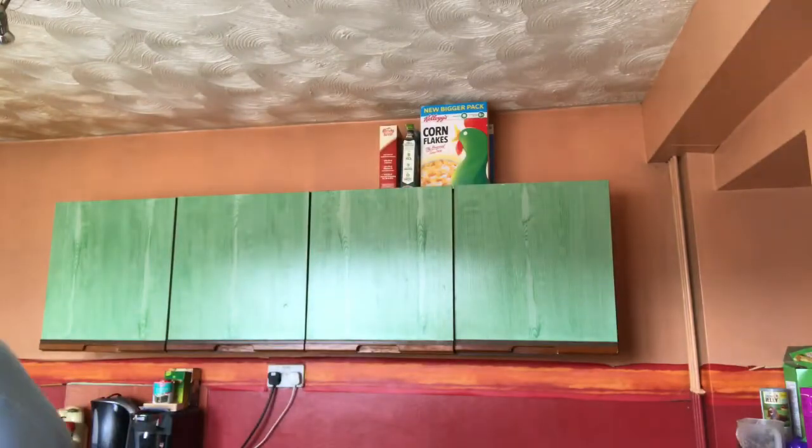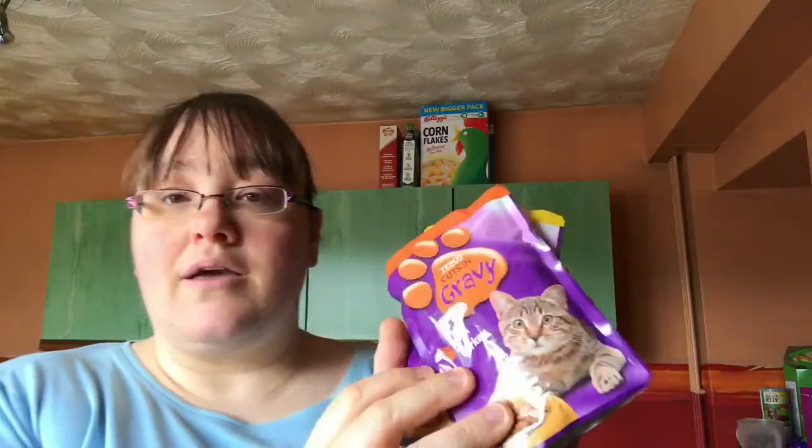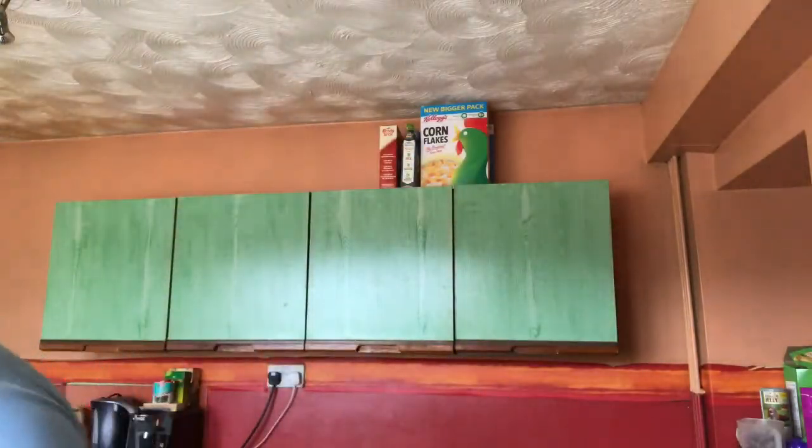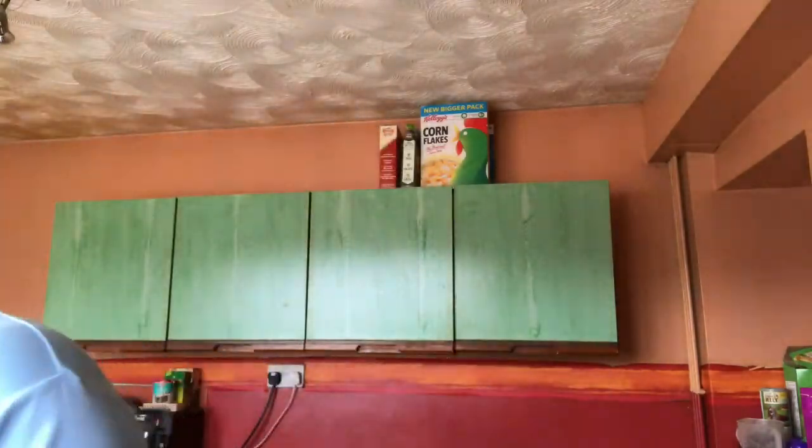Then we have just some cat food for my cat, and some dog food. She just has half a tin with that a day, and then biscuits. So let me just check. I think that's everything. Yeah, that's everything.